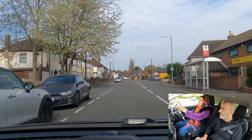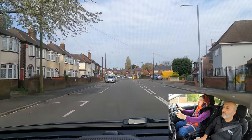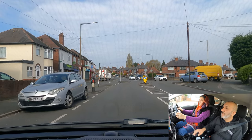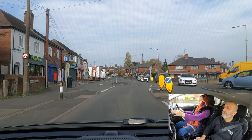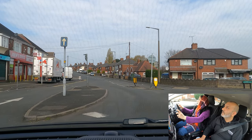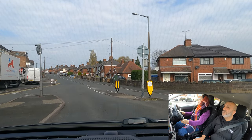At the roundabout, mini roundabout, yes? Start your routing now for me, please. Go right on the roundabout and take the second exit, that's Allerton Lane. Here? Yeah. Yeah, that's it. Nice and easy.